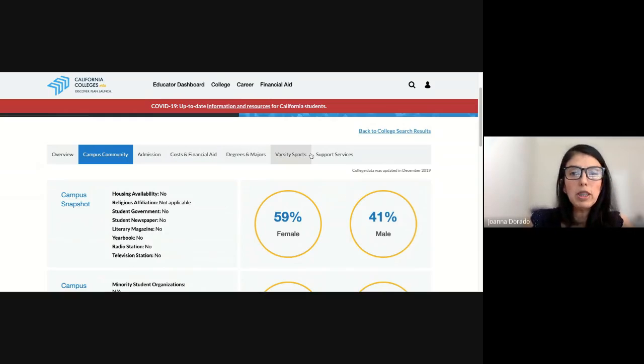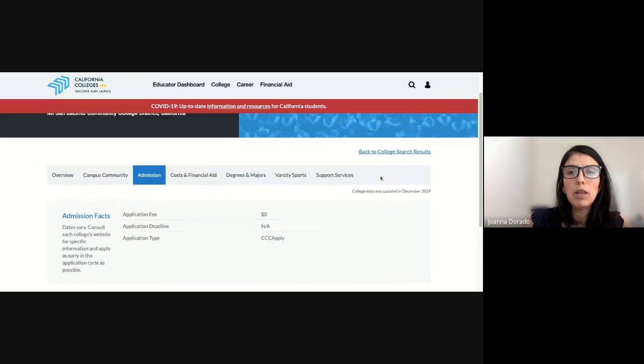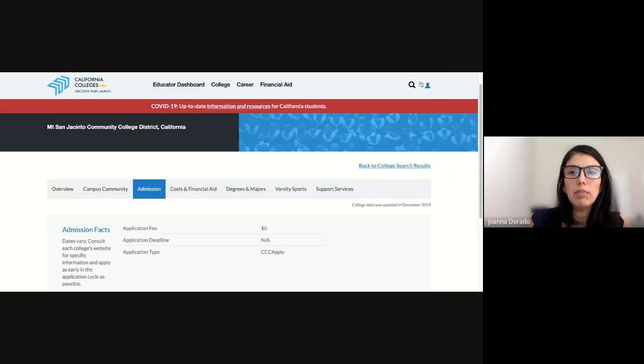For the application purpose, we do need you to hit Admissions on the tab here. Once again, I'm an educator, but as a student, you're going to have the option to apply through CC Apply. You're going to see a big button on the right-hand corner of your screen that says Apply. I need you to hit Apply and then hit Launch when you get the big Launch button that pulls up. And you'll know, students, that you've logged in because you're going to see a little person on the right-hand corner.